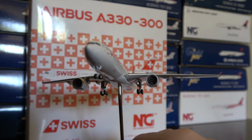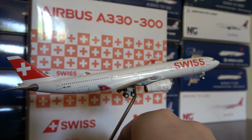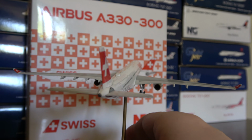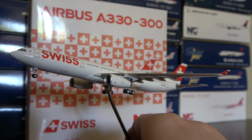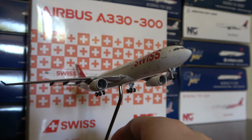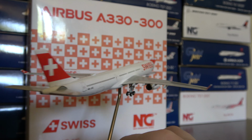Alright. So this is a very nice model for NG Models. I've been looking for a Swiss Airlines A330 model for a long time. There really haven't been very many made. And so the fact that we finally have one in 1:400 scale after not really being one made for several years is really nice. I think Phoenix made one in like 2015. But this first one as of late, this model is very, very nice. I really like it a lot. And we'll get on to the score.